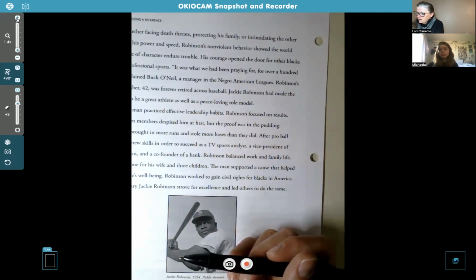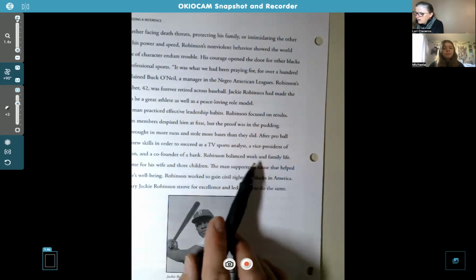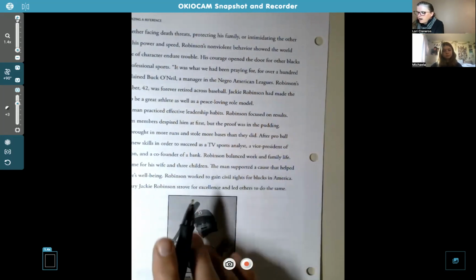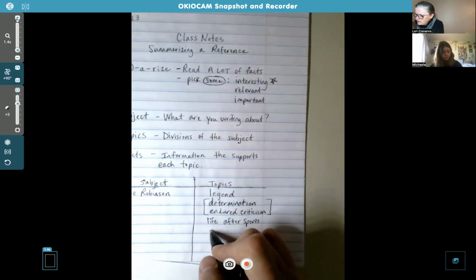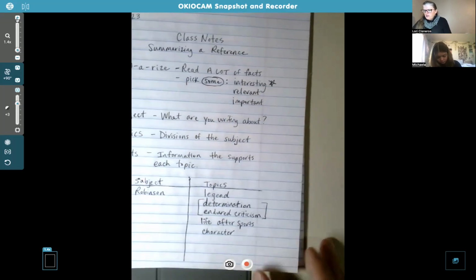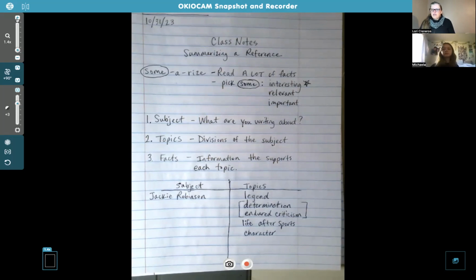I don't know, that's part of character. He was a leader, and it talks about back here, he balanced work and family into life and made time for his wife and children. He supported a cause that helped other people's well-being. So I wonder, could we put character maybe for the last part there? Meaning his personality, meaning what made him who he was as a person. We know what made him a legend. What made him a legend was his success as a baseball player. But then there was more to his life than that.